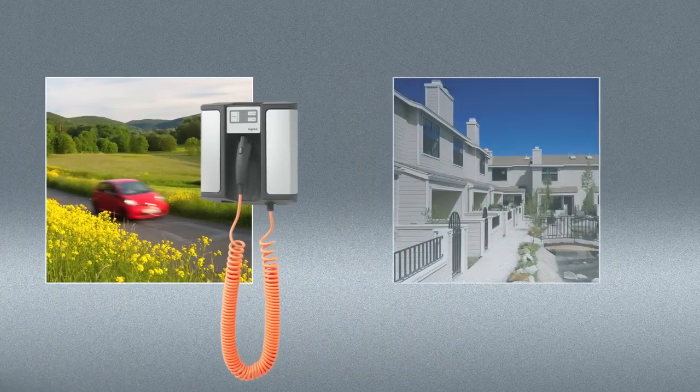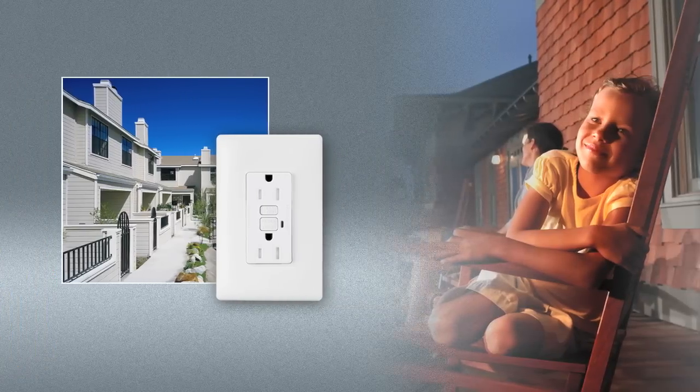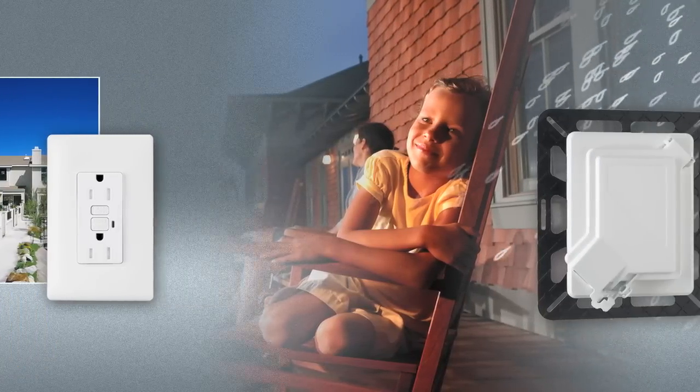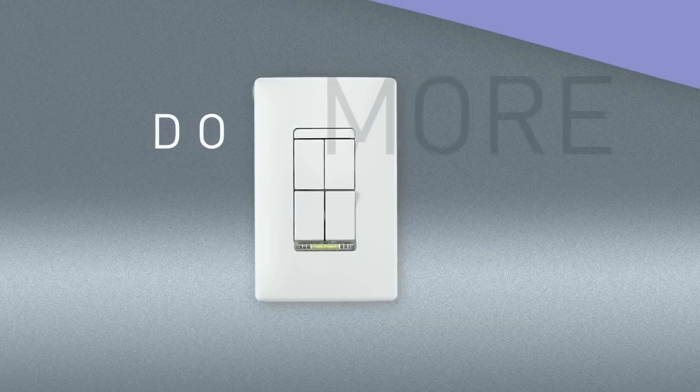And because we know that many homeowners also want to do more outdoors, we offer a number of solutions like weather-resistant GFCIs and while-in-use covers. Higher functionality indoors and out. Now that's what we call better living.